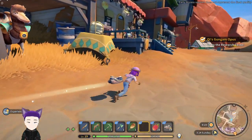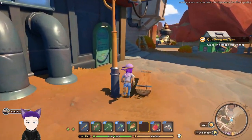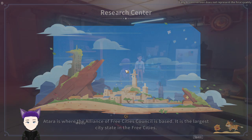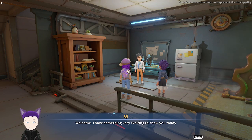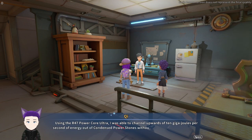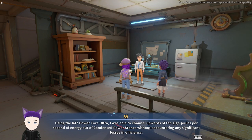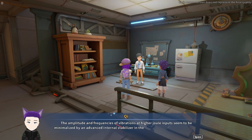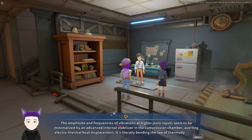Sandy. Welcome. I have something very exciting to show you today. How did you get here, Heidi? I saw you going by the tracks. Using the R47 Power Core Ultra, I was able to channel upwards of 10 gigajoules per second of energy out of condensed power stones without encountering any significant losses in efficiency. The amplitude and frequencies of vibrations at high joule inputs seem to be minimalized by an advanced internal stabilizer in the compression chamber, averting electrothermal heat displacement. It's literally bending the law of thermodynamics.